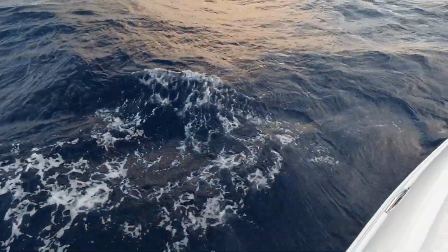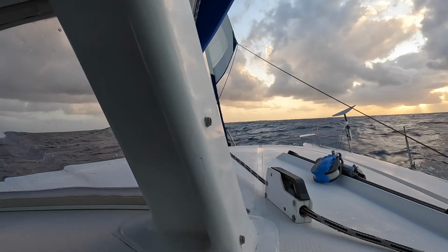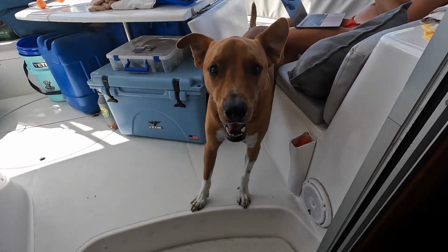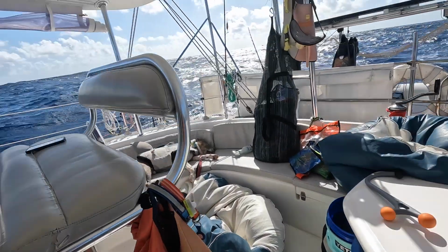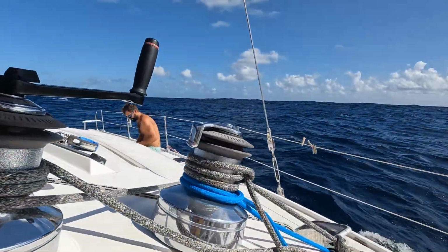Thank you for joining us on our final leg of the Pacific Ocean crossing on day 17. The crew is in good spirits, but the wind is starting to pick up. It's getting stronger and stronger, and we had to pull our spinnaker down for a little maintenance.